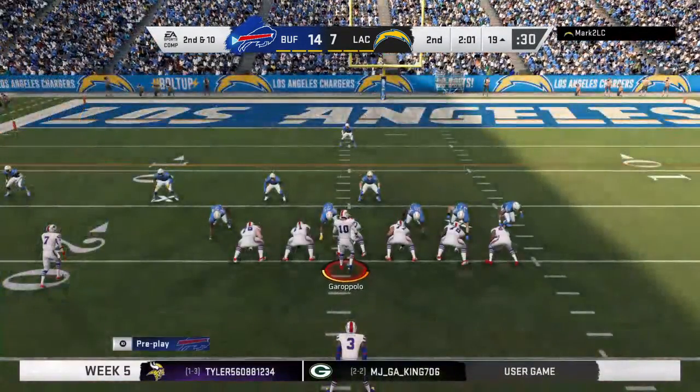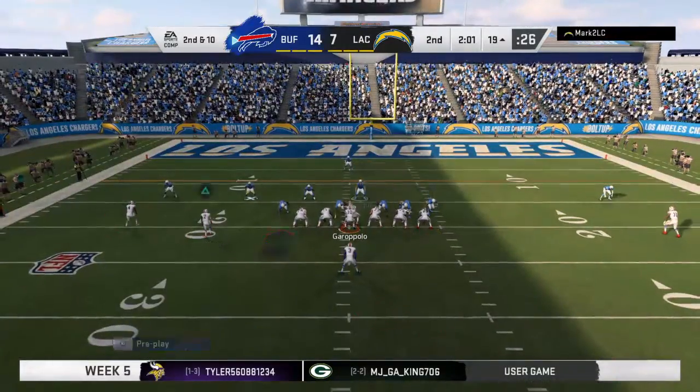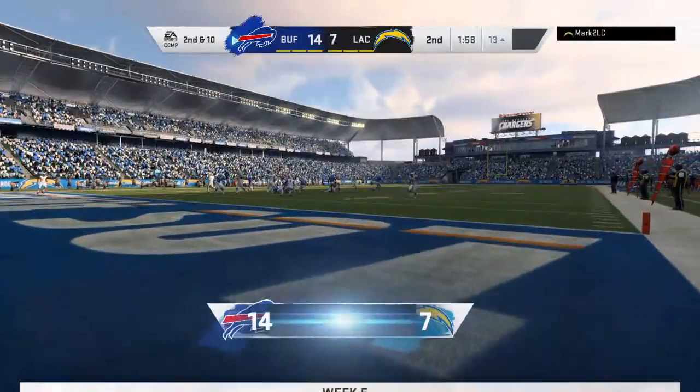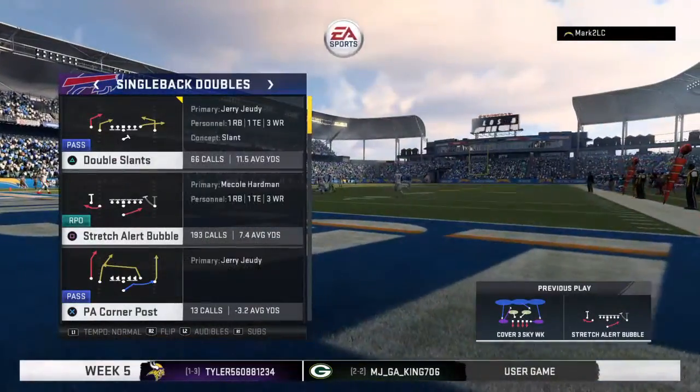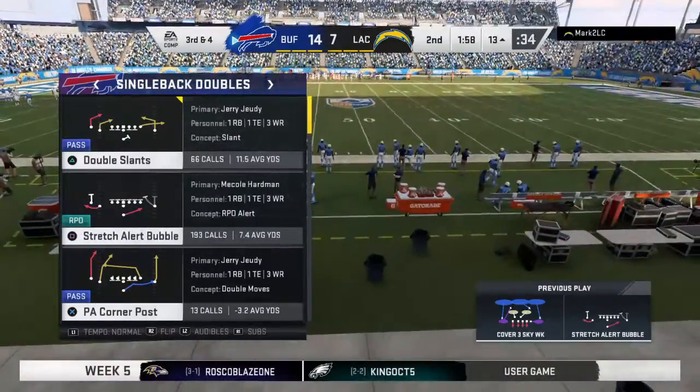Here we go. Game clock at 2:01. Time for one final play before the 2-minute warning. Now a give, right side. Benjamin. And they'll bring him down at the 13-yard line. 1:58 left to play till we hit halftime.